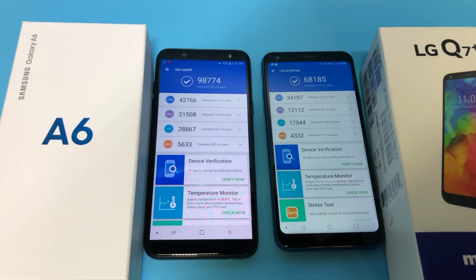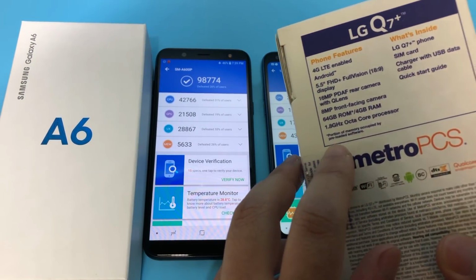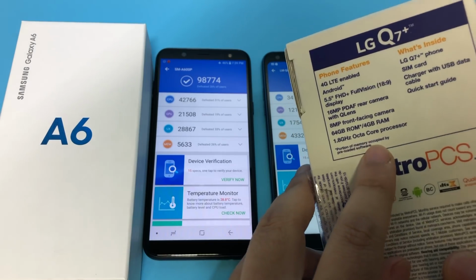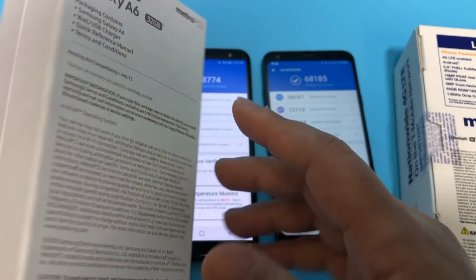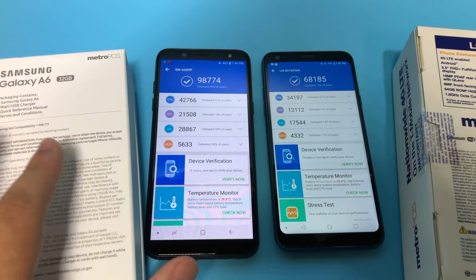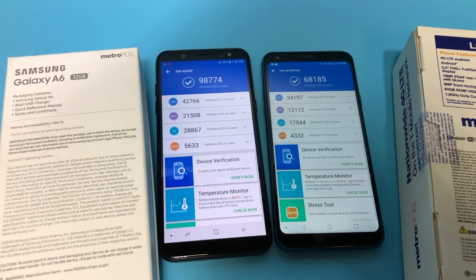Galaxy A6 and the LG Q7, considering that the LG Q7 has a 1.8 GHz octa-core processor with 4 gigs of RAM and 64 gigabytes of ROM, compared to the Samsung Galaxy A6 that has only 32 gigs of ROM, 3 gigabytes of RAM, and it's only rocking a 1.6 GHz octa-core processor compared to the 1.8 GHz octa-core processor.